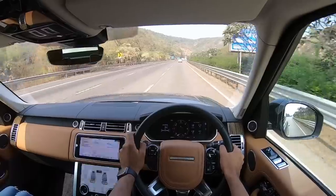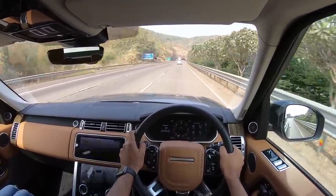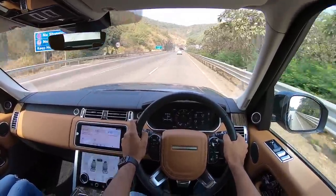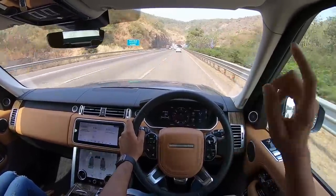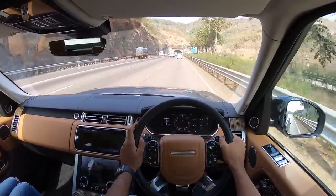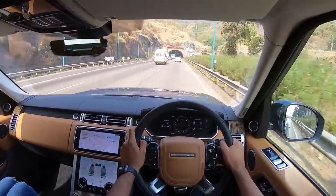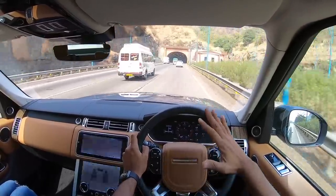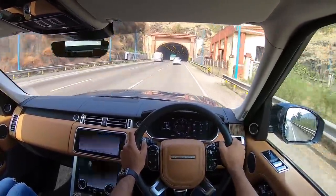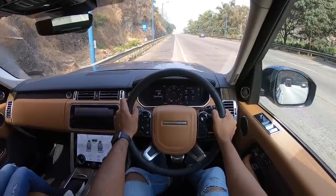But the good thing is, even with 21 inch tires, low profile 45s, the ride quality, I mean, I can keep going on and on about the ride quality, and dare I say it, this is the best riding car I have ever driven. The ride quality is just an entirely different level. When you're driving out on the highway, you actually feel you're gliding on air. That is the level of ride quality in the Range Rover. It is just phenomenal. And off we go.